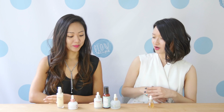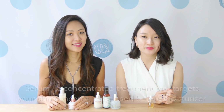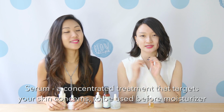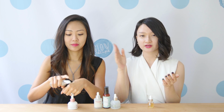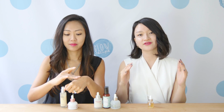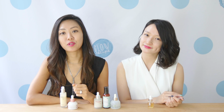All right, so let's start off with serums. We're more familiar with serums. It's the treatment step that's more concentrated. It's designed to sink into your skin right before your moisturizer. So usually you apply your serum after cleansing and toning, and then you use your treatment step, and then you seal everything in with a moisturizer. So traditional serum used to be a little bit greasier than an essence, a little bit thicker in terms of consistency and texture, but very, very effective because it's highly concentrated with anti-aging or hydrating benefits.